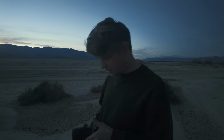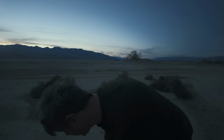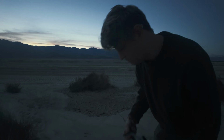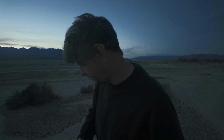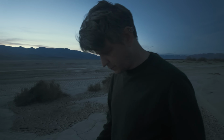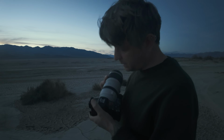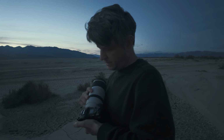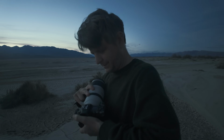TJ, what'd you shoot? I shot some delicate mud cracks and some windswept patterns, some pretty high-key stuff, really simple stuff. That's kind of what I'm into, but we'll see if any of it turns into a photo that makes it beyond my hard drive. That is the ultimate test, right?